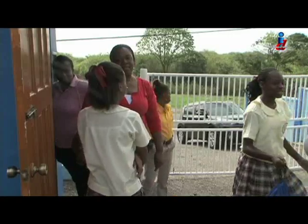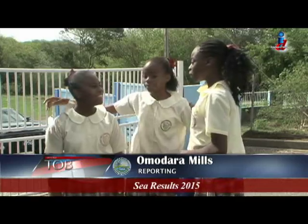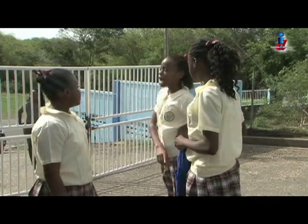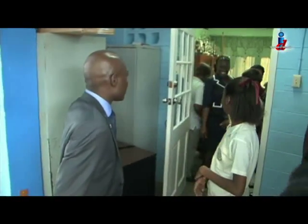escape. Hard work paid off for students who sat the secondary entrance assessment examination. Omadara Mills has highlights, including one surprised and happy girl who is Tobago's top SES student. While we were doing this story, she did not know it as yet, But 11-year-old Deborah Amata of the Signal Hill Government Primary School is the top C student in Tobago for 2015.